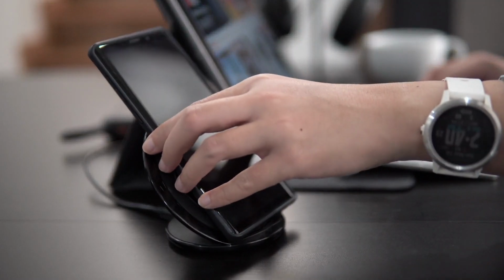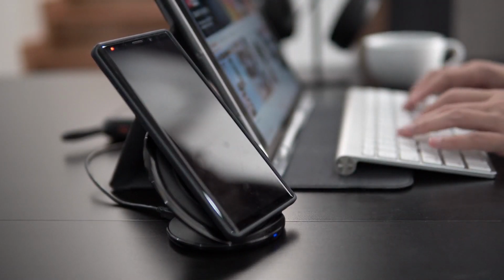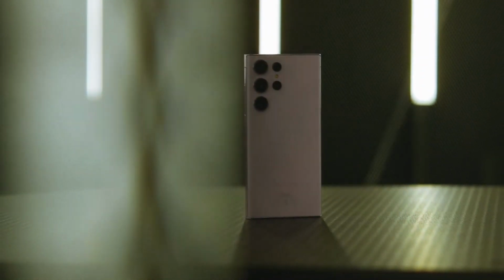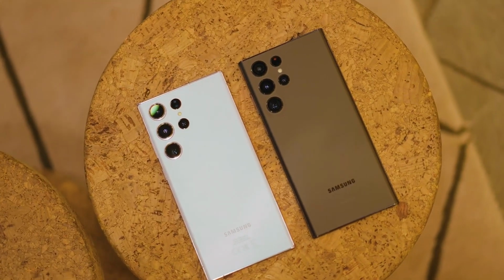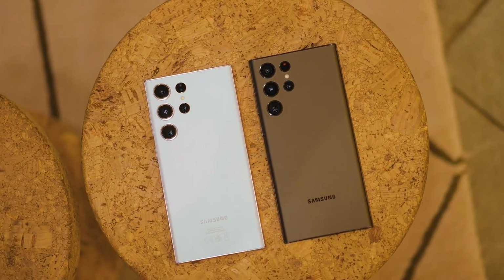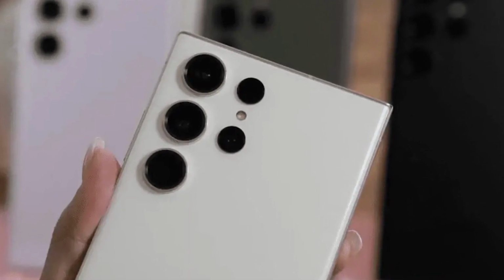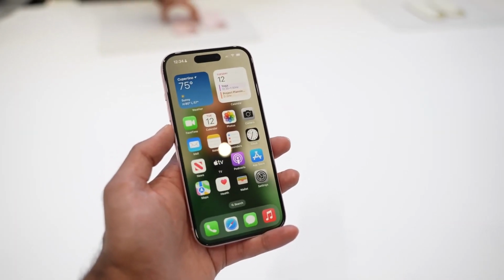Of course, charging speed is determined by more than just wattage, but Samsung's higher charging capabilities do generally equate to less waiting to top up your phone. So if quick charging is a priority, the Galaxy S24 Ultra shapes up to maintain an advantage over the iPhone 15 Pro Max in this area.